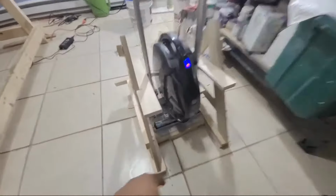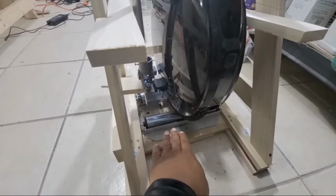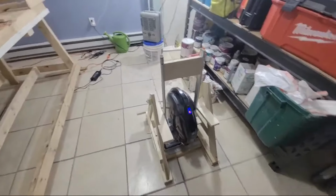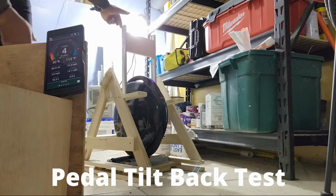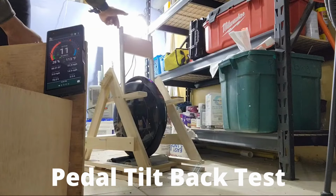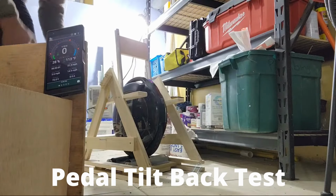I'm not sure if this roller is a good idea. It does do its job, it absolutely does its job, but it doesn't stop when I want it to stop. Let me do a quick test right now. Okay, that's the speed, 4 miles an hour. See that? The tilt back. Holy smokes. Yes! That's what I'm talking about.